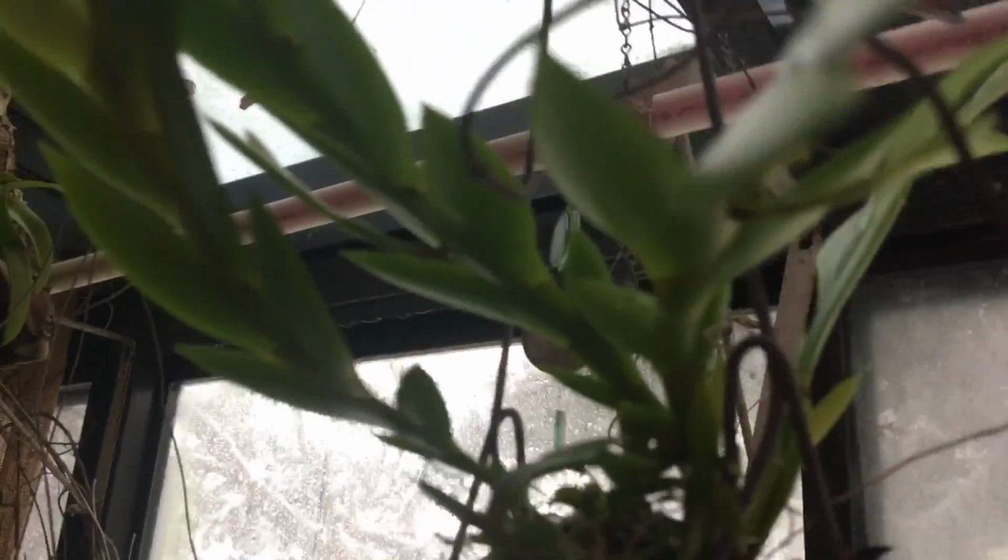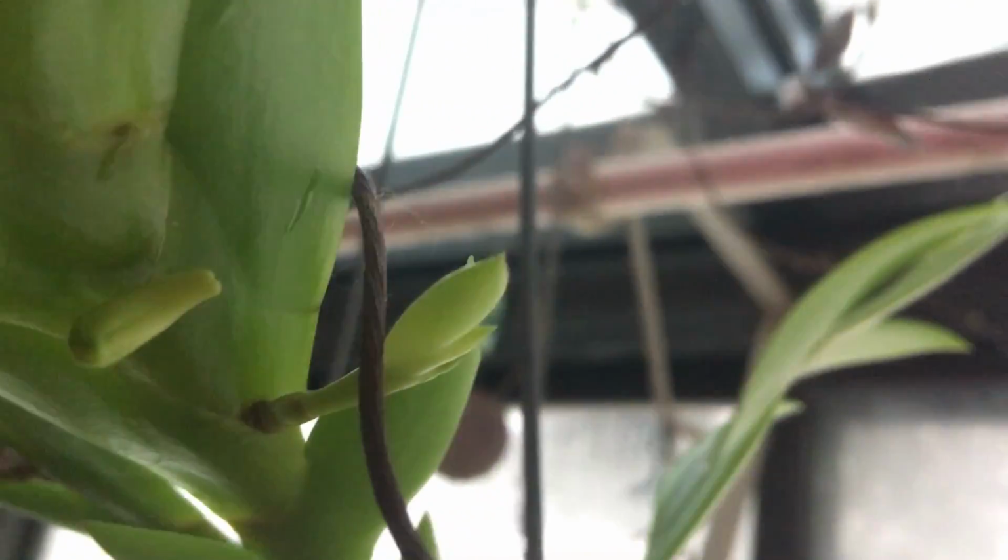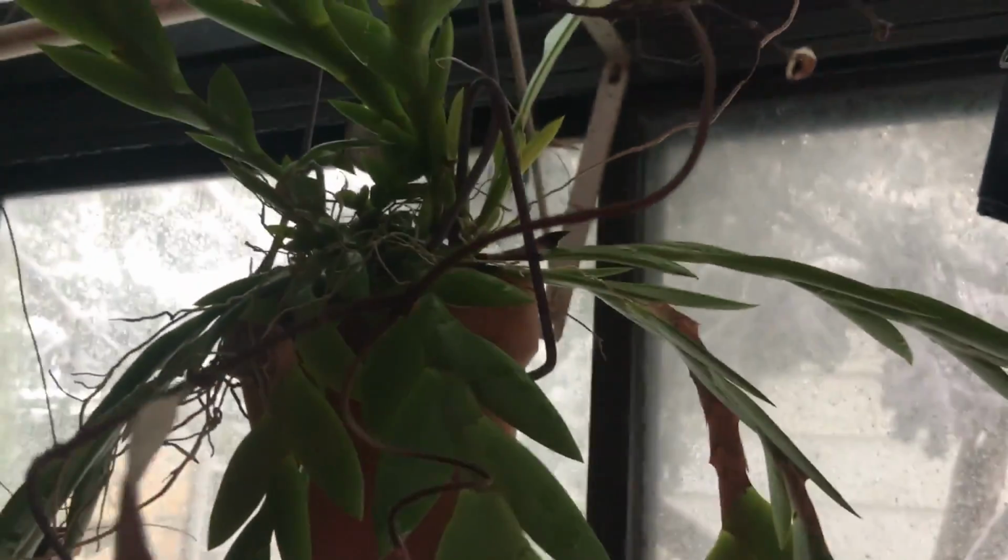This is my live Dendrobium anceps. Still got the little bud right there. Yeah, right there. And new growth. So I have started to water all of my fall, winter dormant plants. This is another new acquisition.